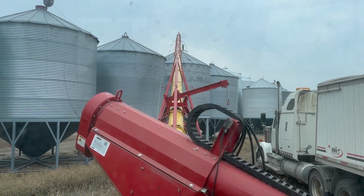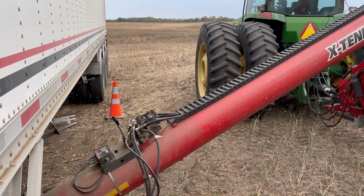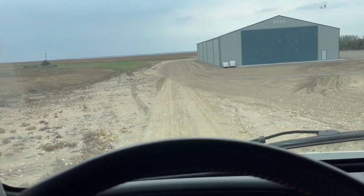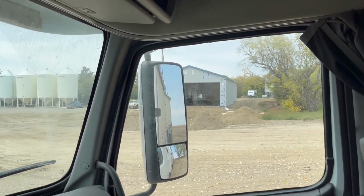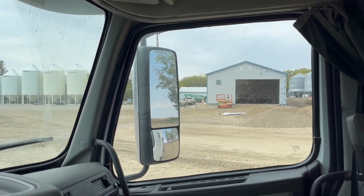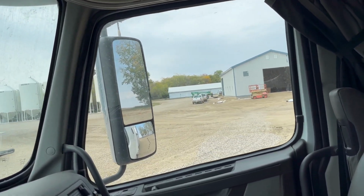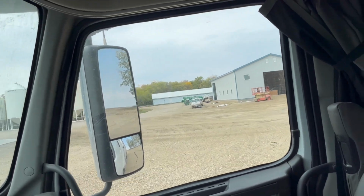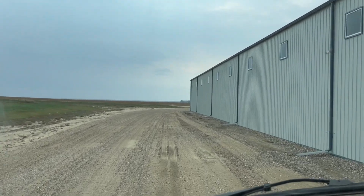Not too many bins left, running out of room. Good right here. I think the rest of that field will fit in the Super Beast, so I'm bringing these back. Guys are hard at it, putting up trim for the overhead doors. Those are going in maybe this weekend. And then after that, start getting the floor prepped for the in-floor heat. Getting that foam down and the PEX laid.